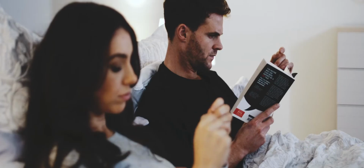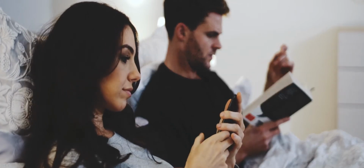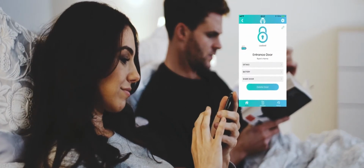Say goodbye to uncertainty and hello to peace of mind. With Kubu, you'll always know the status of your door. Kubu. Be sure it's secure.